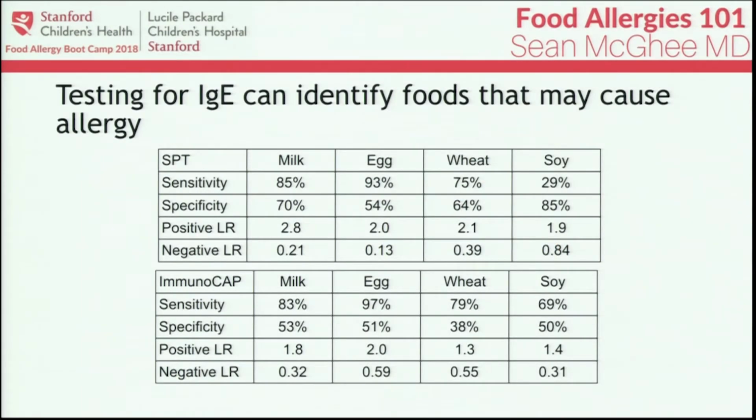So if we know that IgE is responsible for at least the allergic reactions, then it makes sense that if we tested for IgE and we could test what kinds of IgE would bind to particular foods, and if you make that kind of IgE, then you might be more likely to have an allergy to that. And that's, in fact, what happens. And you can test these things.